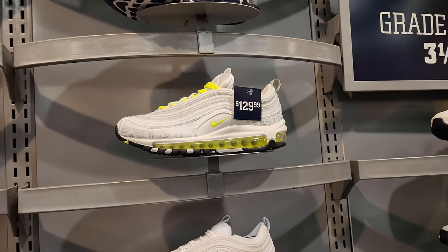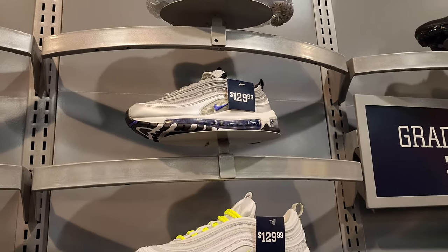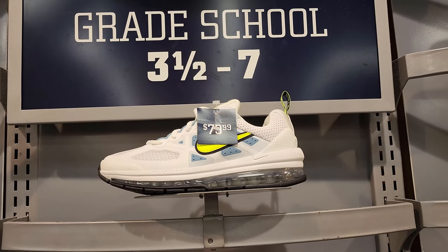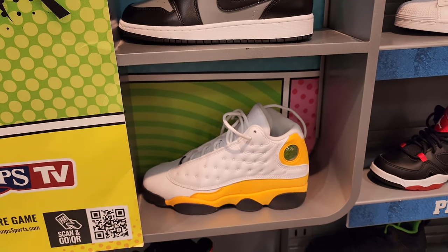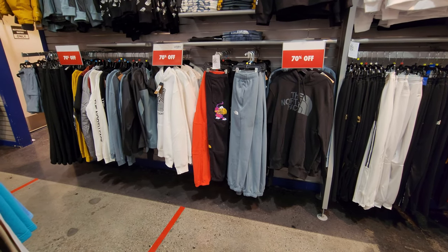In the grade school section now, they do got a couple of Air Max 97s on sale. They do got some Air Max Plus right here. None of these Genomes, but that's pretty much about it, man. Nothing else on sale. I guess they do got these retros right here. Well, that's about it. Being nosy, looked around and then look what I found.